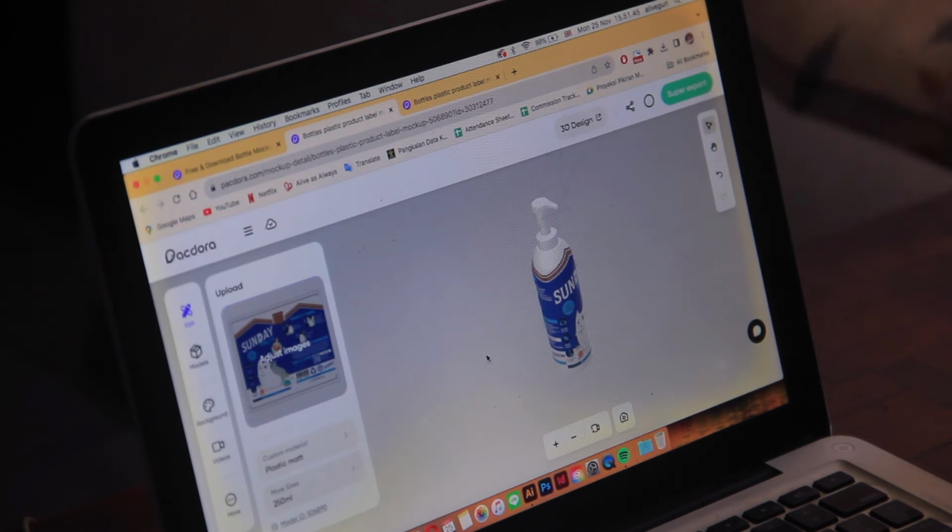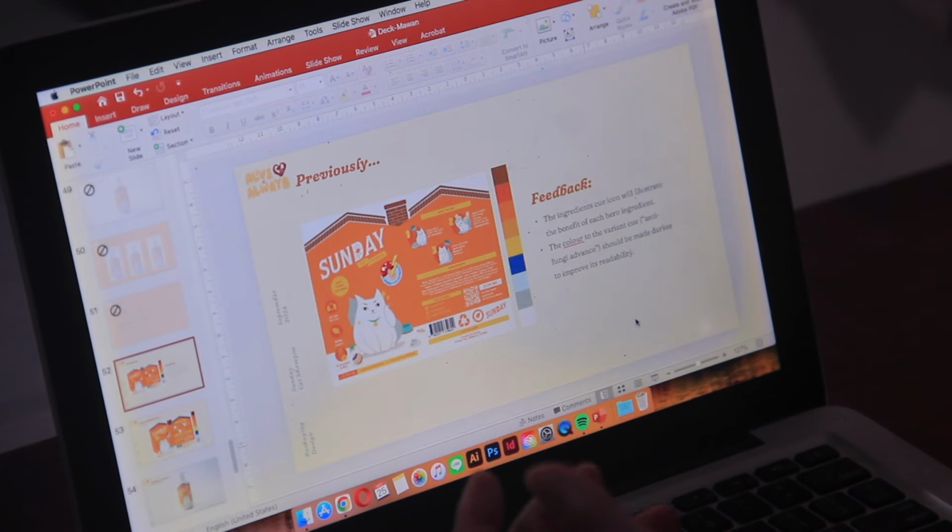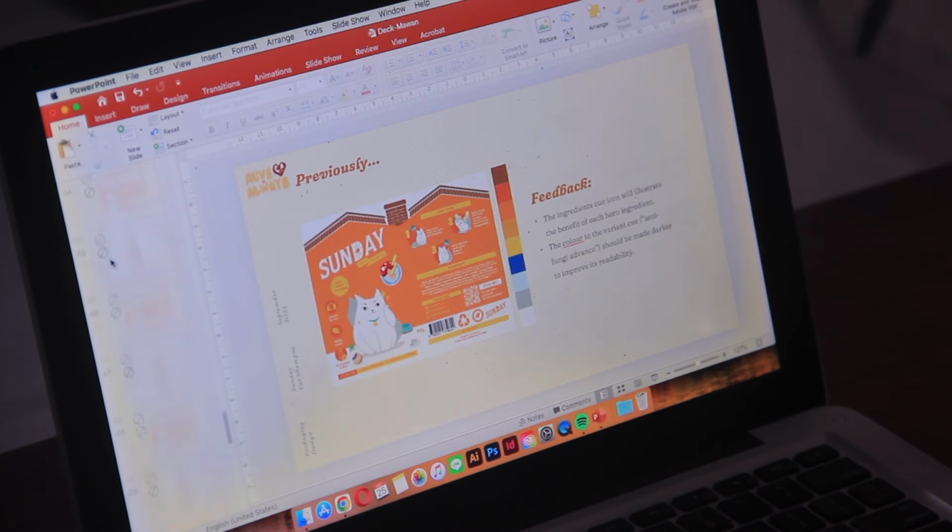So that's pretty much it for the mockup that I've created. After this, I'm going to do the deck as well, so I'll walk you through that. Okay, so here's the deck. As you can see, there are a lot of other prior slides. This has been a long project in the making.